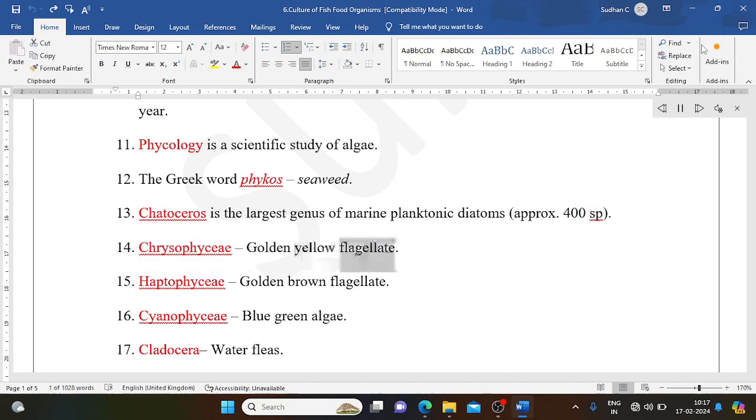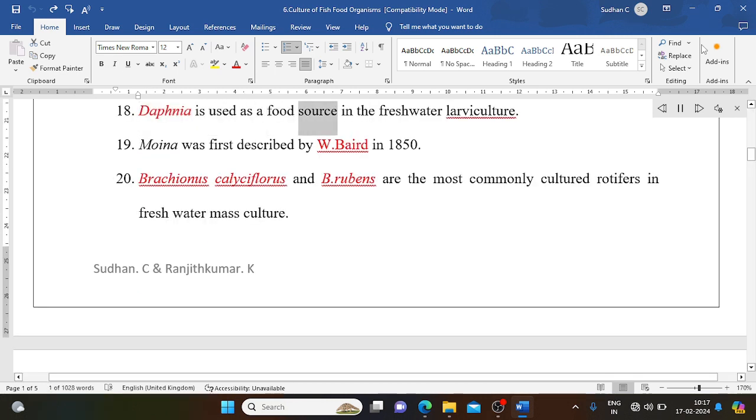Chrysophyceae: golden yellow flagellate. Haptophyceae: golden brown flagellate. Cyanophyceae: blue-green algae. Cladocera: water fleas. Daphnia is used as a food source in freshwater larviculture.